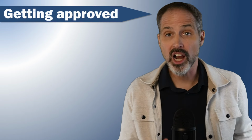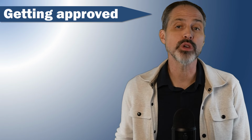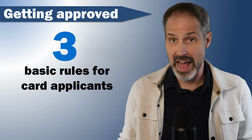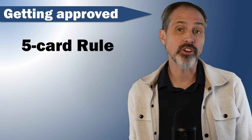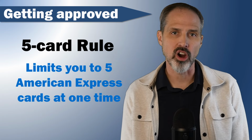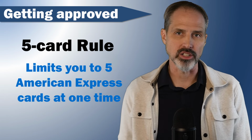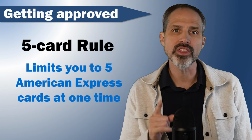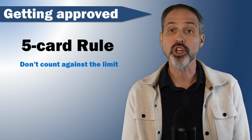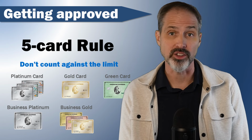First off, let's talk about getting approved, because none of this information does you any good if you can't get the card. American Express has 3 basic rules for card applicants. First is the 5-card rule. American Express limits you to 5 American Express cards at one time, including both personal and business cards. Keep in mind that cards with other issuers do not count towards their 5-card limit. Also, these American Express charge cards do not count towards your limit either.